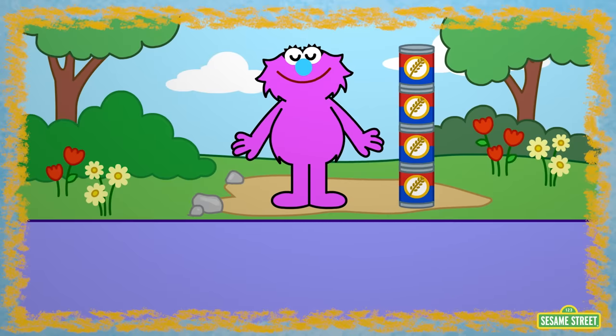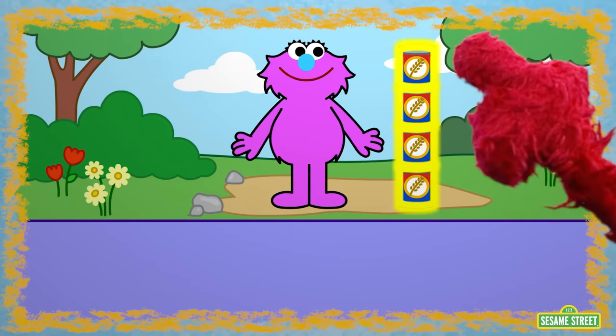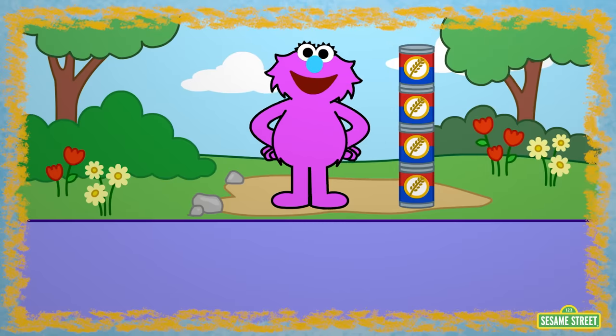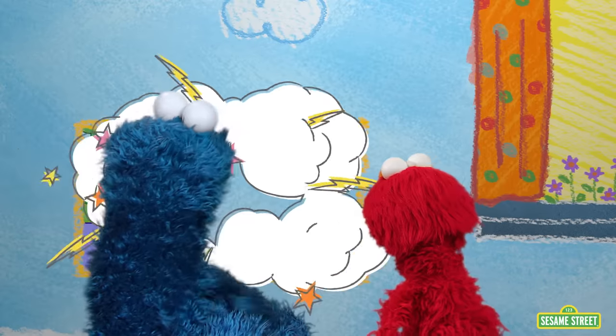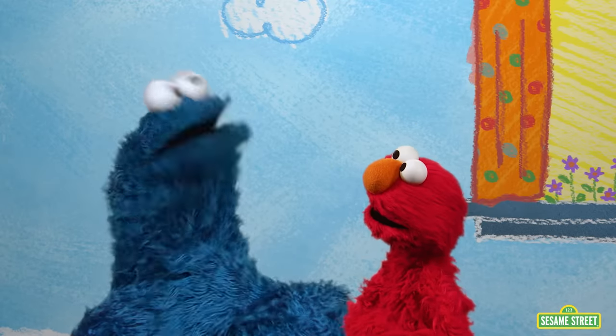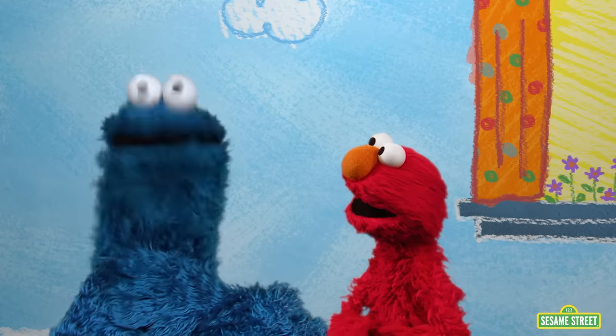They worked. The monster is 1, 2, 3, 4, 4 oatmeal containers tall. We measured the monster. Elmo loves measuring. Yeah, me too. Especially with oatmeal boxes. They make me think of oatmeal cookie.